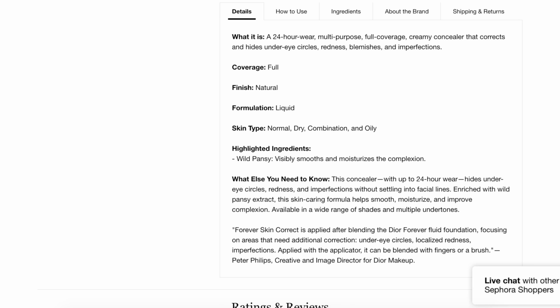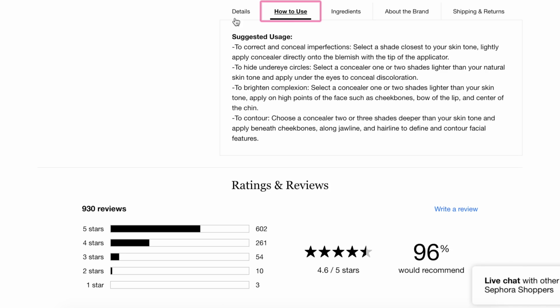Some of the information that they want you to know is this concealer with up to 24-hour wear hides under eye circles, redness, and imperfections without settling into facial lines. Yay! Enriched with wild pansy extract, this skin-caring formula helps to smooth, moisturize, and improve the complexion. Available in a wide range of shades and multiple undertones. Forever Skin Correct is applied after blending the Dior Forever Fluid Foundation, focusing on the areas that need additional correction: under eye circles, localized redness, imperfections. Applied with the applicator, it can be blended with fingers or a brush.